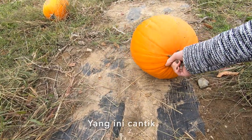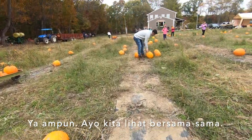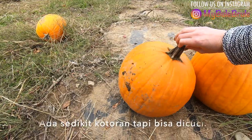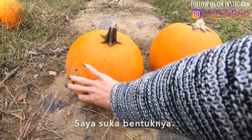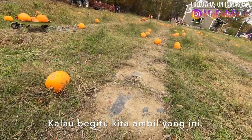Look at this one, it's a beauty. Oh my gosh, let's look at these together. I like the stem on this one. This one has a little dirt, but that washes off, so that's totally fine. I like this shape. That was pretty clear. Let's get this one for sure.